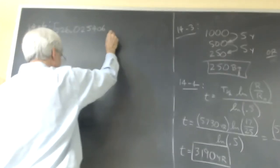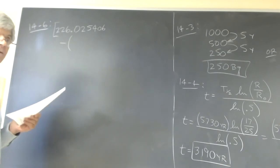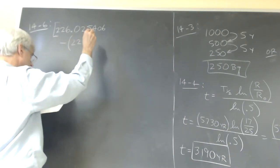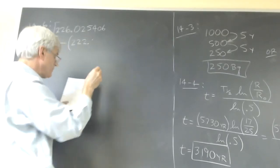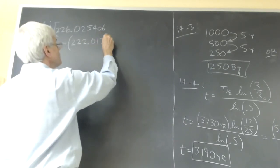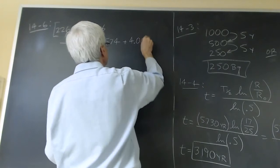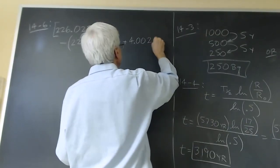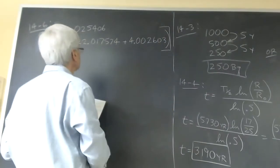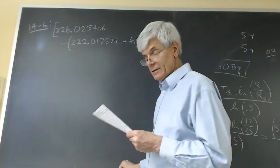226.025406 in atomic mass units, minus the total mass that you have on the after side of the arrow. That would be the 222.017574, and the alpha particle is 4.002603. This gets a little tedious after a while, doesn't it? Nothing to be done about it, though. I didn't leave myself any space to write the 931.5, so I'll just kind of make a spot for it.